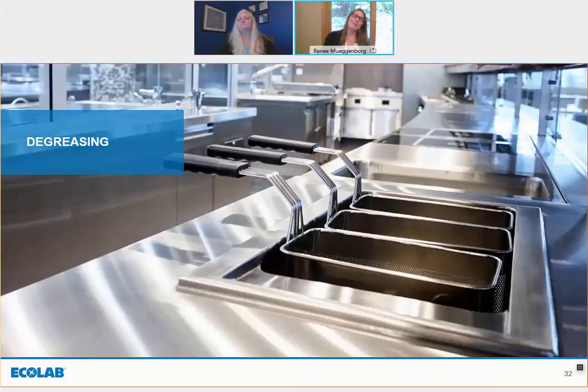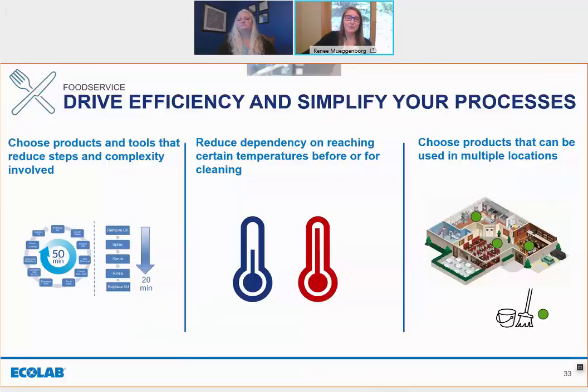All right, so the last topic for me is degreasing. It's actually one of my favorite ones, and I'm sure if anyone's ever worked in the back of the house, you know how difficult degreasing can really be. So one of the key things you can do as you look at your operations is just ensuring that you're choosing products and tools that really help reduce the steps and complexity involved.